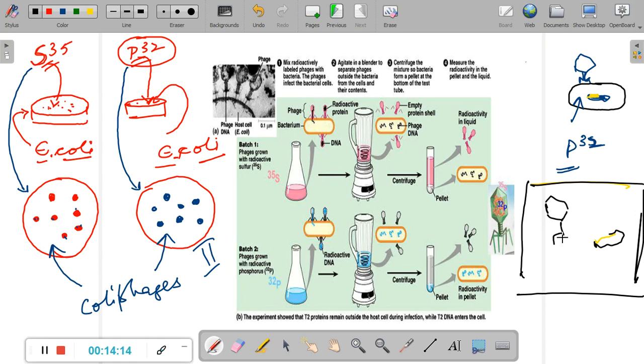But the protein shell, will it contain any phosphorus? It will not, because proteins do not contain any phosphorus. And where is the virus getting the raw material from? It is getting it from the cytoplasm. And the cytoplasm also has radio-labeled P32. So once the virus starts to make its own DNA and packs it inside the cell, this DNA will be radioactive. Why will it be radioactive? Because DNA contains phosphorus, and the cytoplasm of this particular E. coli cell is grown in this particular media which is rich in the heavier isotope of phosphorus. So the DNA of the virus will be prepared using radioactive phosphorus and will become radioactive, whereas the shell is made up of protein, which is non-radioactive.